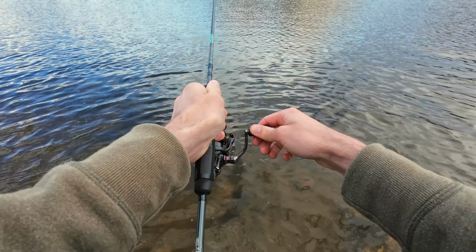All right, guys, we made it here at the second lake. We're here at Pass Lake. This is another really good fishing spot. I always do really good here.